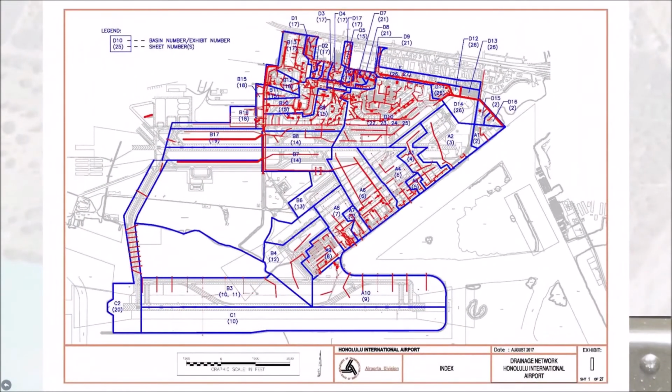This is the drainage network map of Honolulu International Airport that shows locations of inlets, manholes, pipes, and drainage canals. Please be sure to familiarize yourself with the drainage map at your airport and identify where the storm drains on your site lead to, as the waters flow untreated to our natural waterways and oceans.